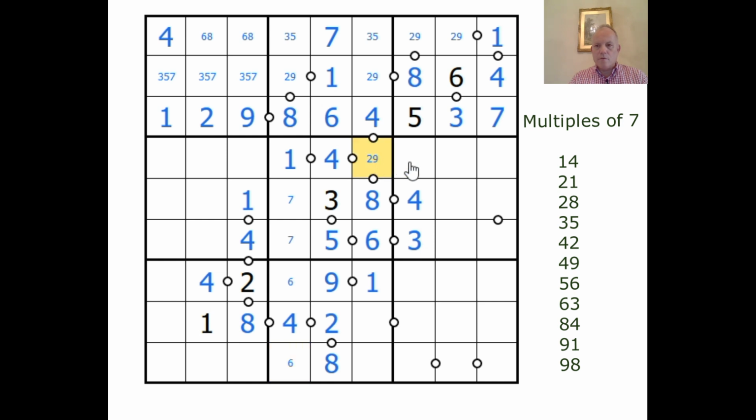No, just don't know what that is. Now, how about this group of three down here, not involving an eight? No, it's not obvious to me how to resolve that. Eight, in fact, is in one of those two cells.